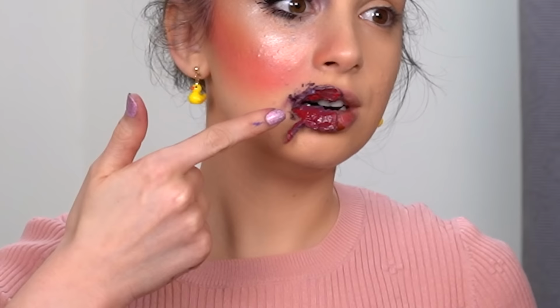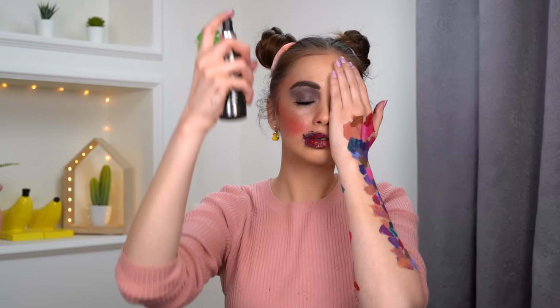Oh no. My lips are falling apart. Stay. Not on my finger. Don't stay on my finger. Okay, 100 layers of setting spray. Quick, before my lips fall apart. 20. This setting spray smells like pharmacy.